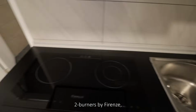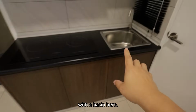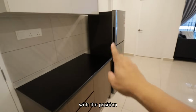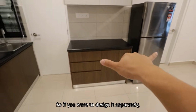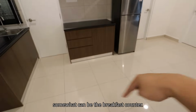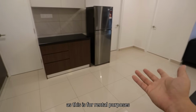2 burners by Firenze, hood and hob, top and bottom cabinets with a basin here. Then you have a window on this side connected to the yard. Then here you have extra workspace with the position of the fridge as well. So if you were to design this separately, maybe this can be an L shape, then it will be a very nicely presented one. Then here somewhat can be the breakfast counter. Yeah, but as this is for rental purposes.